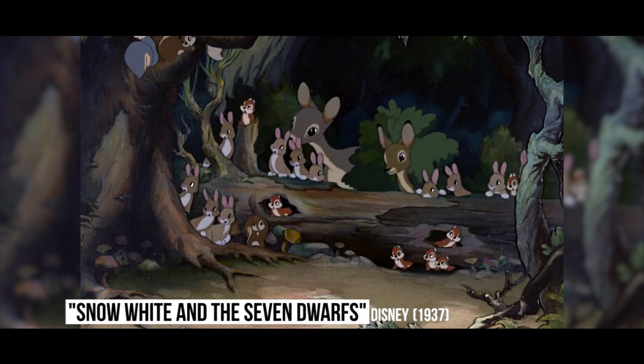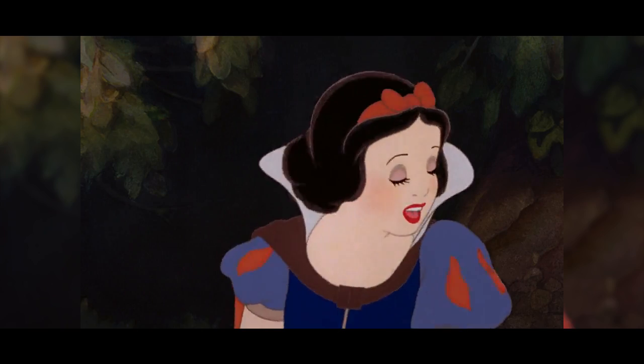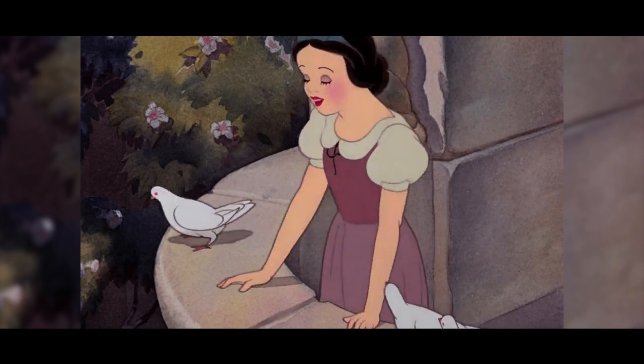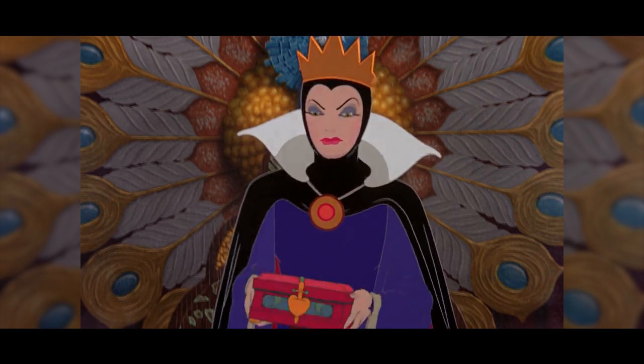Snow White. Snow White is one of the oldest Disney princesses, dating back to 1937. Her trademark black hair, blue and gold dress, and red ribbon have become iconic and have stood the test of time. But did you know that Snow White is actually the first human character to be animated by Disney in a feature-length film? Back in the day, animating humans wasn't exactly easy, especially when it came to animating women.